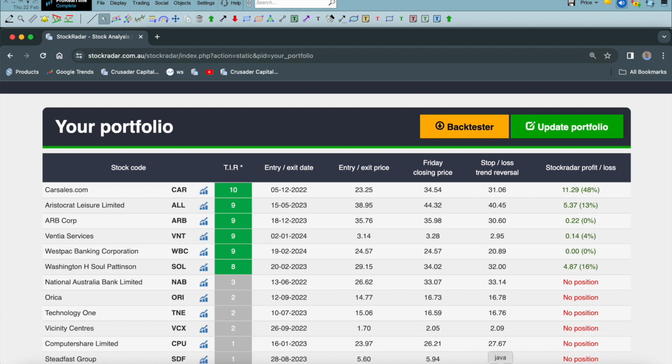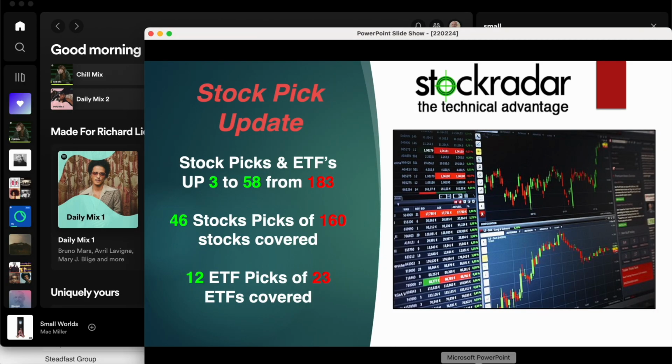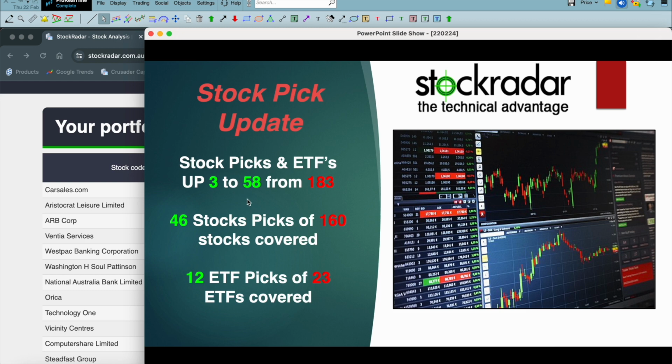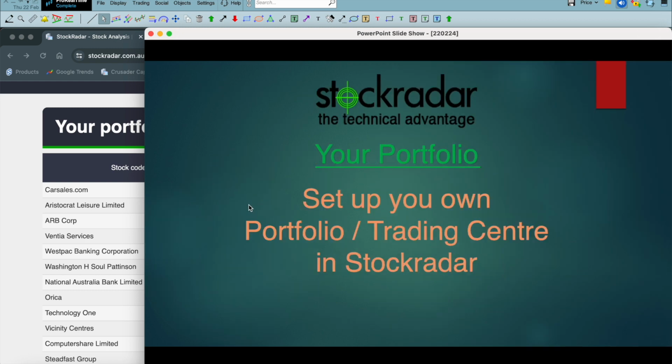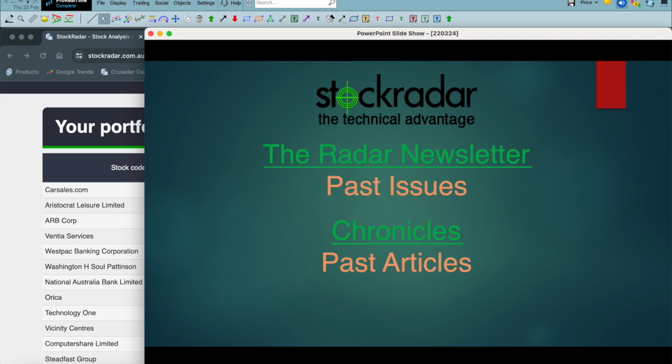I just wanted to show you the areas of Stockradar Trading Centre, setting up your own portfolio in Stockradar. Okay, now we can also go now and see the other things I've got in the login area, in the members area, which is the newsletter and Chronicles.